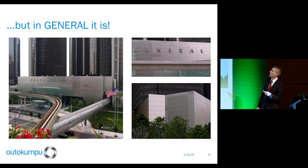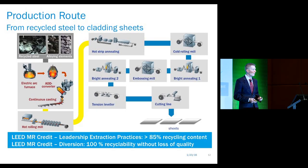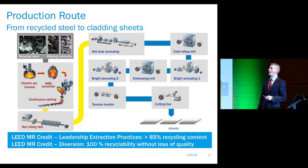And this is a negative example. It shows the General Motors headquarters in Detroit. And not only can you see the inhomogeneity here, but you can also see that there's a slight flatness problem here.